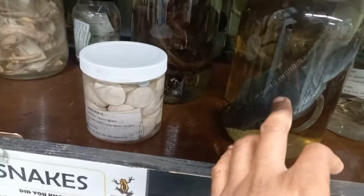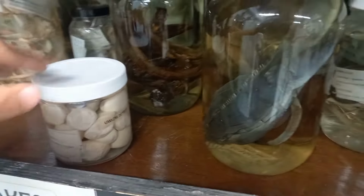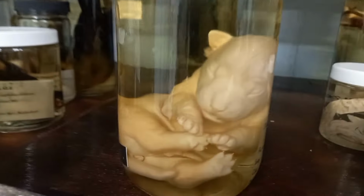Serpentis. So here is the Gona egg, the famous egg that people like to eat in Trinidad. But this one we find in the tour.